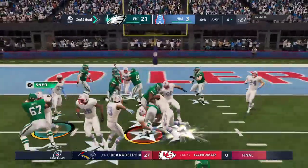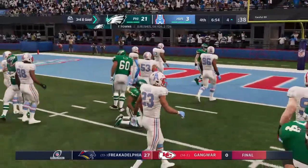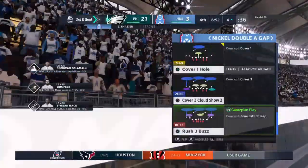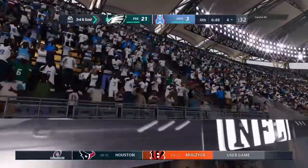On second and goal, they'll give it to him again. And he's maybe going to get this back to the 4, but that's about all. Taken down. 2 runs in a row, but only 2 yards to show for it. 2 straight shots on the ground.